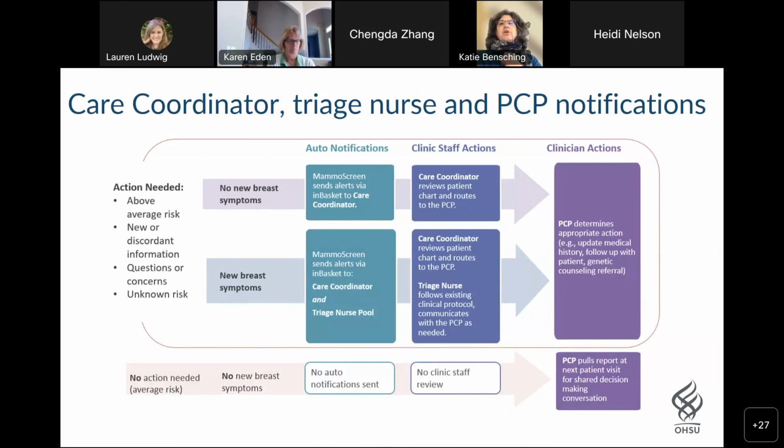And this is another way of looking at our notification process. If a patient has no breast symptoms, then the nurses are not involved, only our care coordinator. But if there are breast symptoms, the triage nurse is also involved. If the patient is average risk, no automatic notification happens. And so the idea is only to send to the clinician what they need to see with as much information as possible from the team and the background of MammoScreen before it gets to them. Next slide.